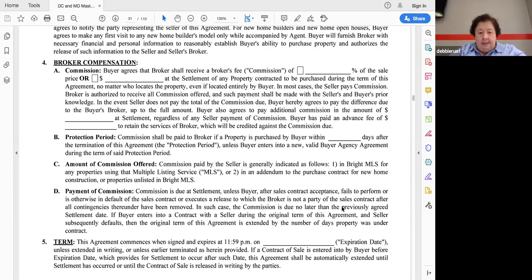Commission is due at settlement unless buyer, after sales contract acceptance, fails to perform or is otherwise in default of the sales contract, or executes a release to which the broker is not a party of the sales contract after all contingencies thereunder have been removed. In such case, the commission is due no later than the previously agreed upon settlement date. If buyer enters into a contract with the seller during the original term of this contract and the seller subsequently defaults, then the original term of this agreement is extended by the number of days that the property was under contract. So let's read that one again.